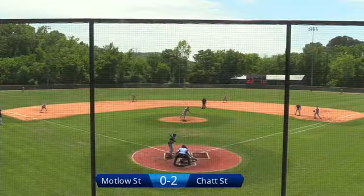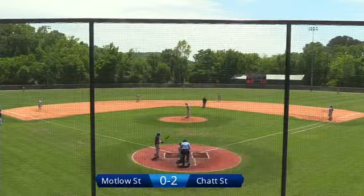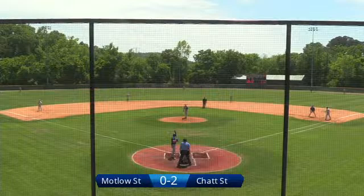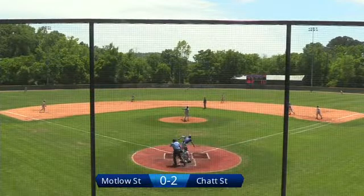And the pitch is there for a called strike, as now the count is 3-1. Still a good hitter's count for Devin McCarron. Let's see if he can find something to smash here. Caleb West gets his sign from his catcher. Comes set. The 3-1 pitch is hit on in the right center gap.